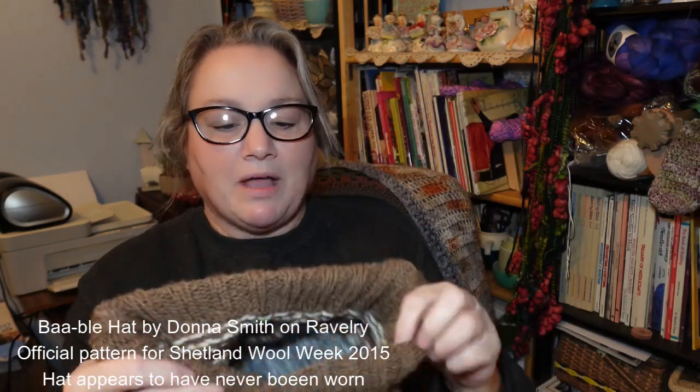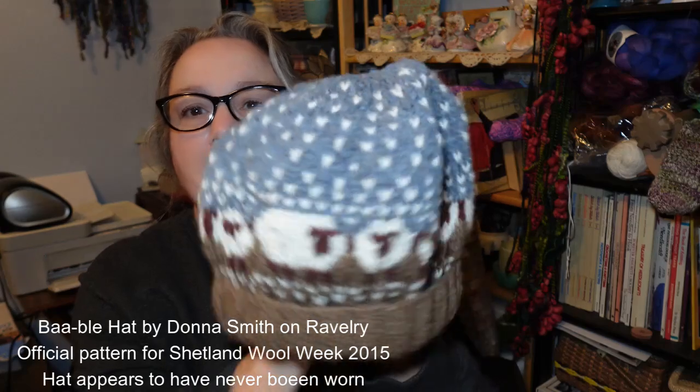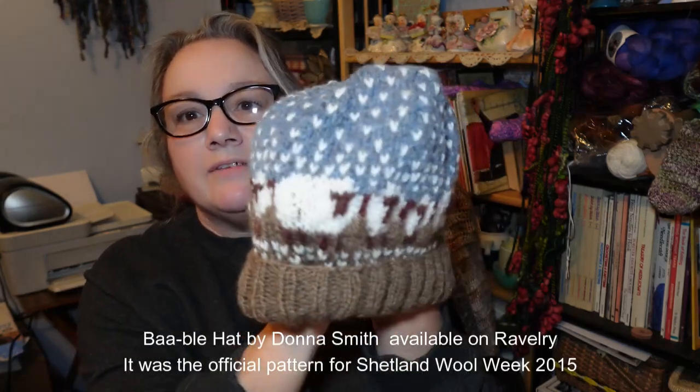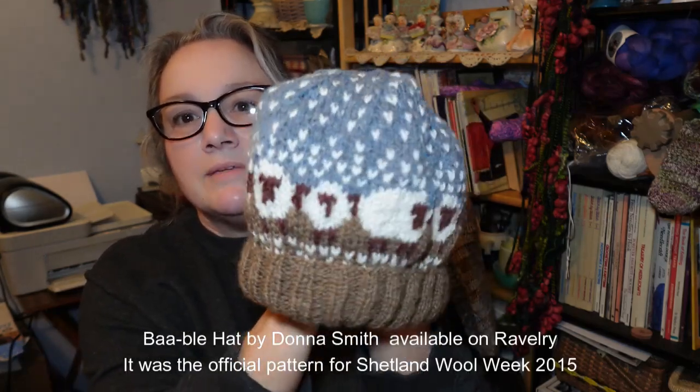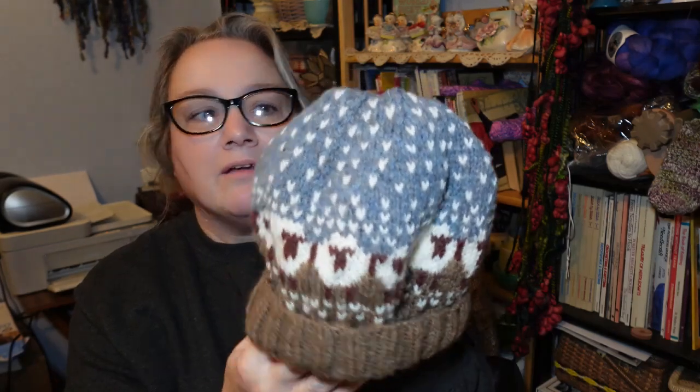So this hat was a really popular pattern a few years back, and I was really glad to have it. So Dear Anonymous Knitter, I am happy to have your hat. I don't know how it ended up there, whether you didn't want it anymore, if you were practicing, if it was a gift, I don't know, but I appreciate it. And I was really happy to find it.